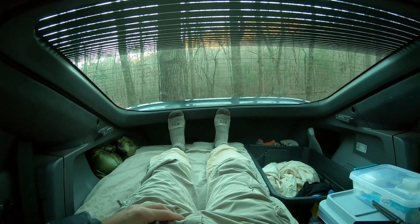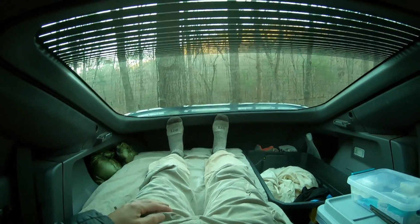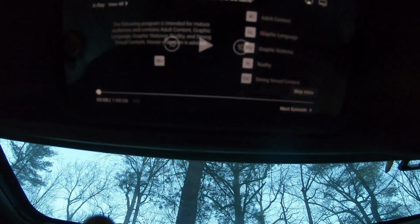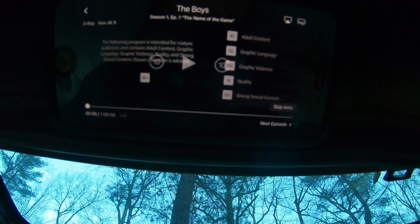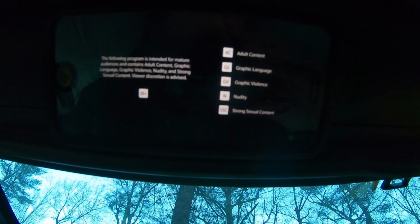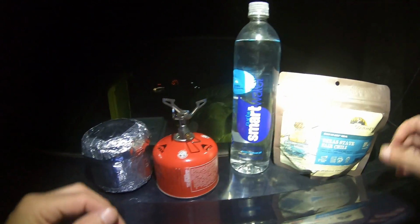Just shut the hatch and took my shoes off. I put them right down there at the end, right at the exit. Put some warmer socks on. Now I'm laying back and I'm using my sunroof spring-loaded visor here to hold my phone up. And I can just lay in bed and watch a show that my buddy recommended. The Boys.